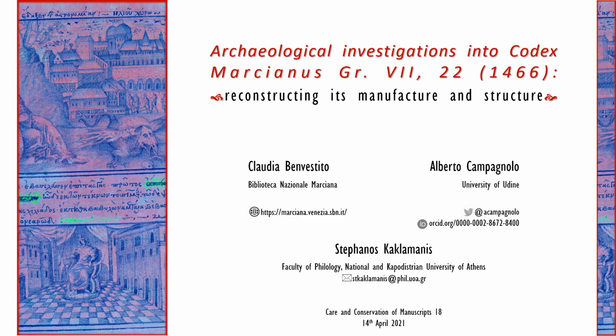This presentation intends to highlight the possibilities offered by a multidisciplinary approach to the study of manuscripts. The involvement of specific skills, in this case the philologist Stefanos Kaklamais, the conservator who's speaking, a digital humanities expert Alberto Campagnolo, and the RB Thought Associates experts on multispectral imaging, takes the research to meaningful steps forward. None of those individually would be able to give such a significant increase to the knowledge of such a complex work in terms of genesis and conservation events.